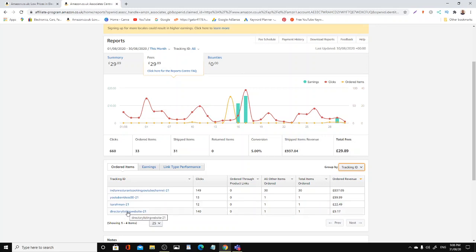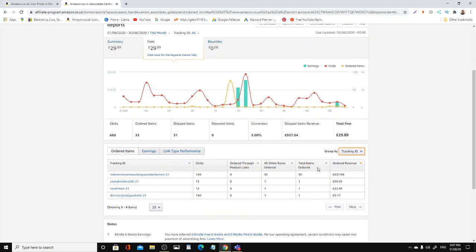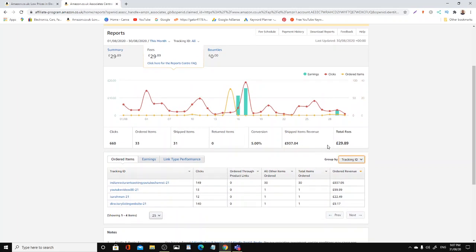And this one here is a directory listing website, which I have, a directory website I'm building slowly. That generated me 140 clicks with one sale, so that's £9.17. So as you can see, that's all the revenue generated for Amazon. That's my commission. Obviously, the commission varies from 1%, 2%, 3%, up to 5%. But if commission was higher, then obviously the fee will be higher. Recently, Amazon has reduced their fees. That's the problem. But even though they reduced it, it shows you it all adds up basically.